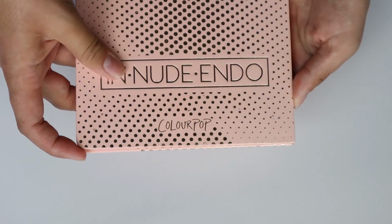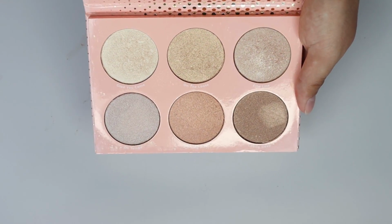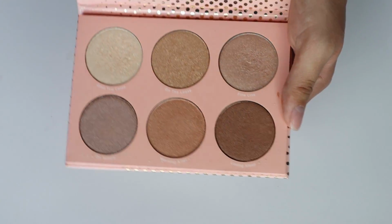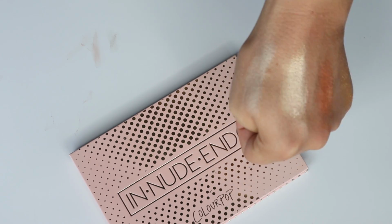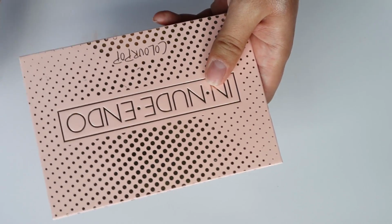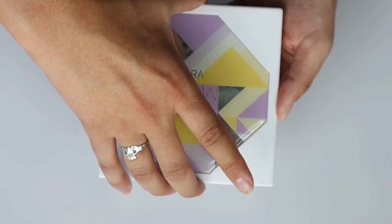This is the ColourPop Innuendo palette. It has all the highlights you would ever need in a kit if you're a working makeup artist, and I really love the formula. But on the skin, with a nice brush, it applies really sheer, and it's really nice. So I do really love this, and I'm gonna continue using it. I'll keep it.